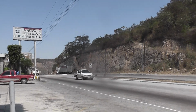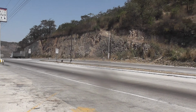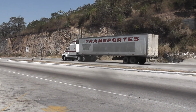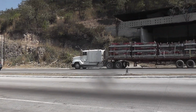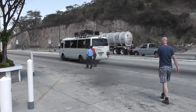We're now in Guatemala. We've been banging along this road at a tremendous lick. Dual carriageway, beautiful concrete surface, mile after mile after mile. No traffic hold ups, nothing. These huge wagons going backwards and forwards. Hundreds of them, absolutely hundreds of them.